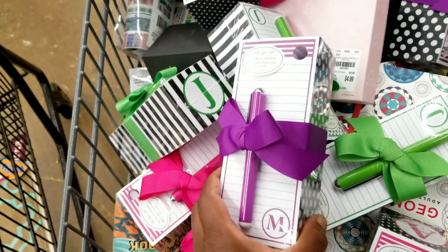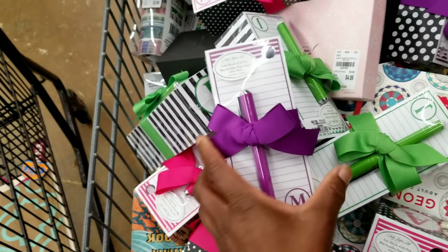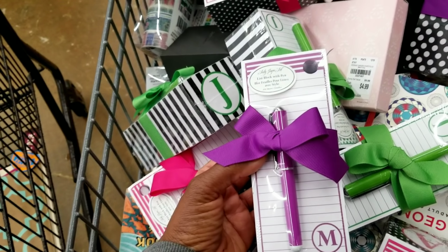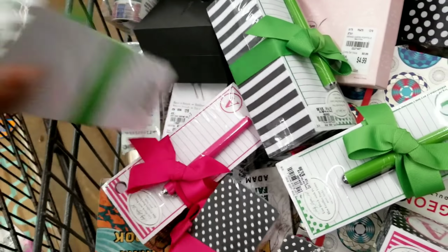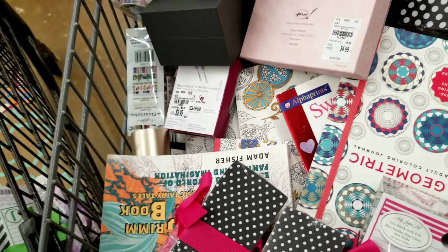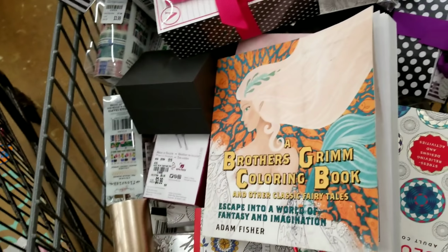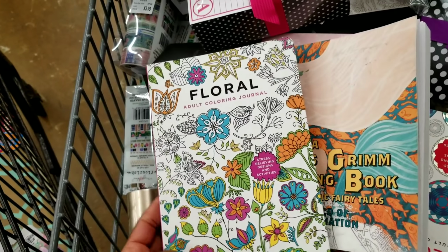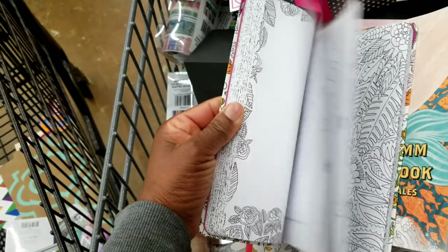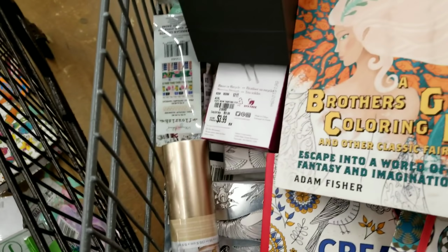Okay, these stationery monogram pads. You see these are nice gifts. $5.99 in two different colors, purple and green. We have to dig and get all the way down here. Looks like there are some coloring books. Okay, floral adult coloring journal for $3.99. How cool is that, right? You can find a journal in any and everything.